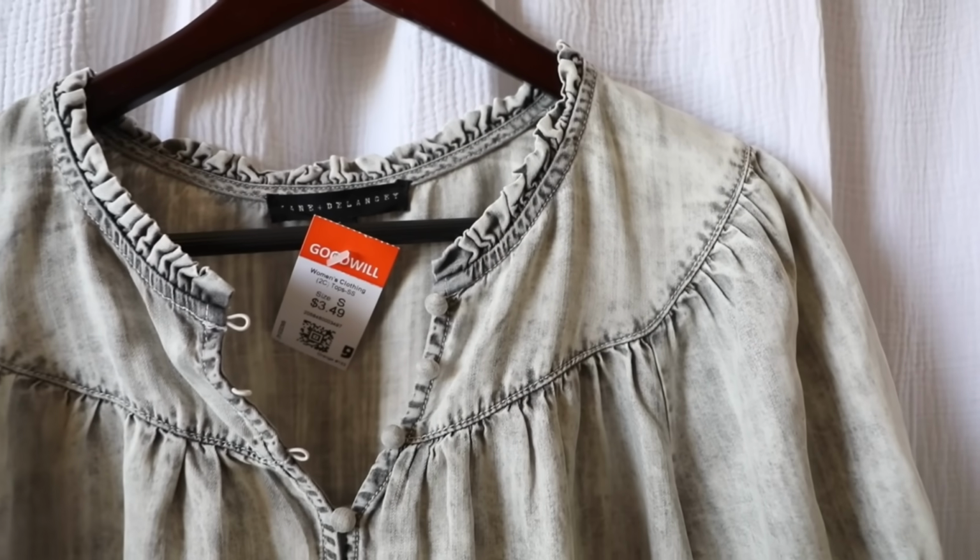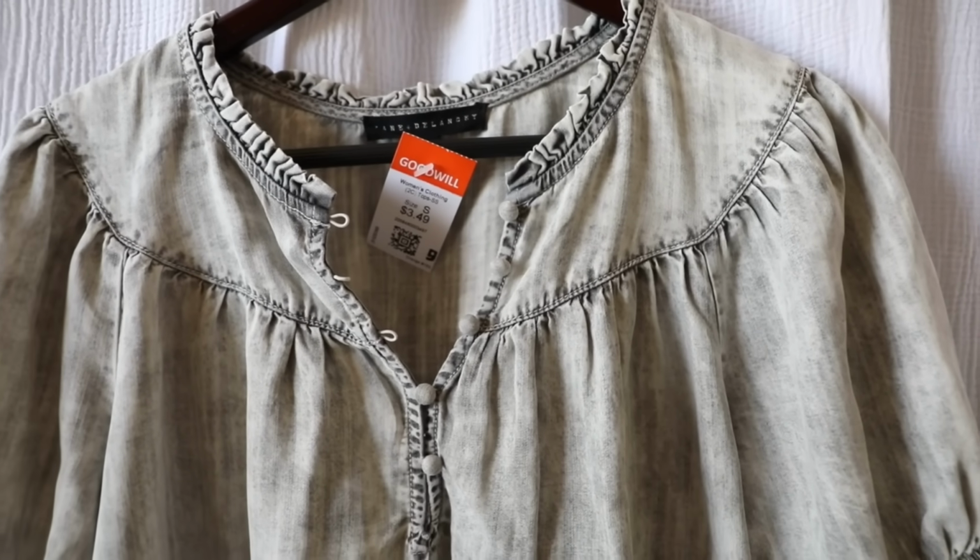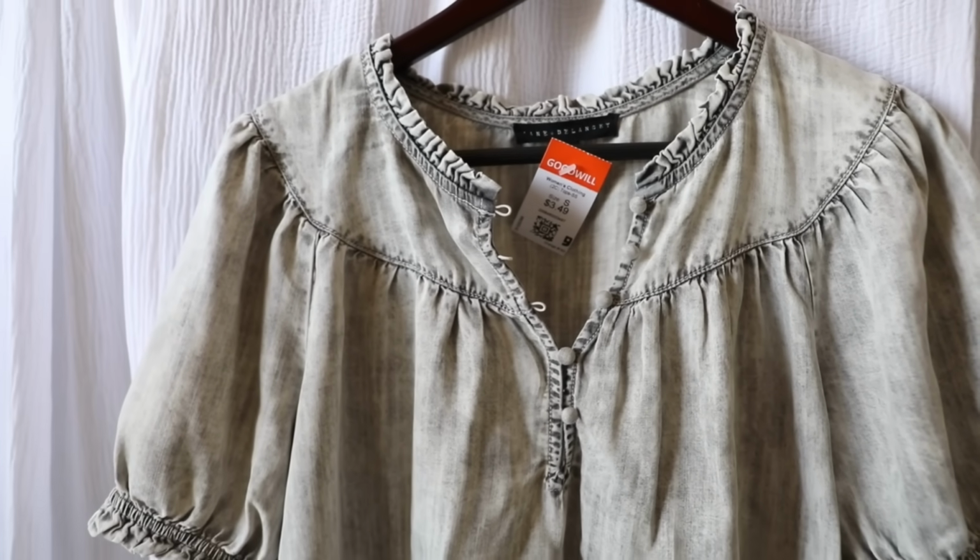And then it's great for here in Arizona because you guys know it gets very hot here, so I figured that this would be a perfect summer shirt that looks put together and dressed up, but it's still really comfortable and kind of casual at the same time. I like that this had that more upscale Free People Anthropologie look to it, but I was able to get it for only $3.50.